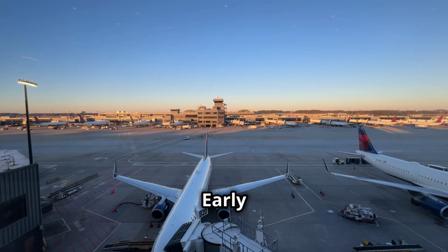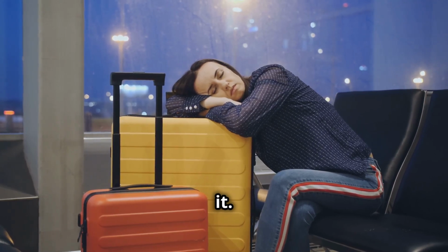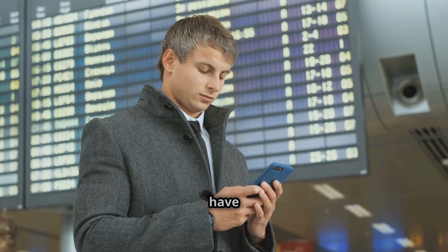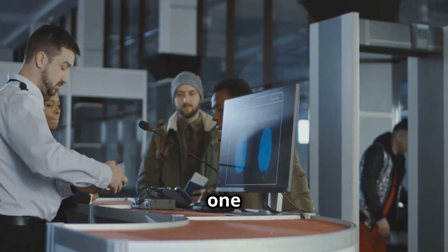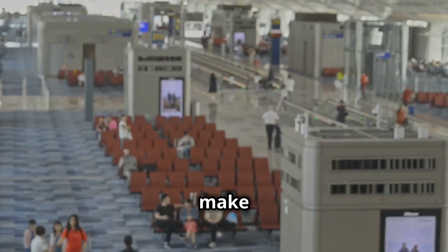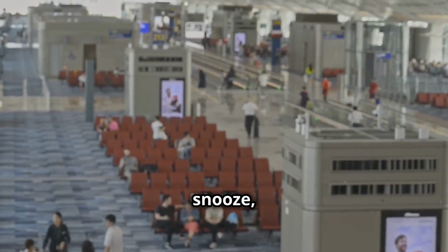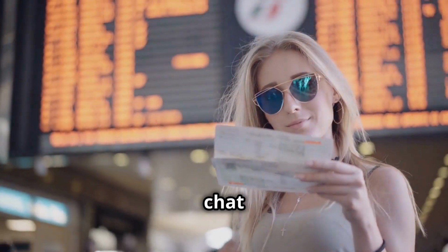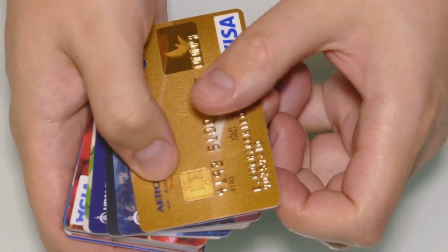Chapter 4. The early bird gets the upgrade. Getting to the airport early is never fun, I get it. But if you're serious about snagging that free upgrade, it's a sacrifice you might have to make. When you check in early, you're giving yourself a better chance to snag one of those coveted business class seats if they become available. Airlines often make upgrade decisions closer to departure time, and if you're not there, well, you snooze, you lose. Plus, being early gives you a chance to casually chat with the gate agent, maybe even slip in a mention about how much you'd love an upgrade.